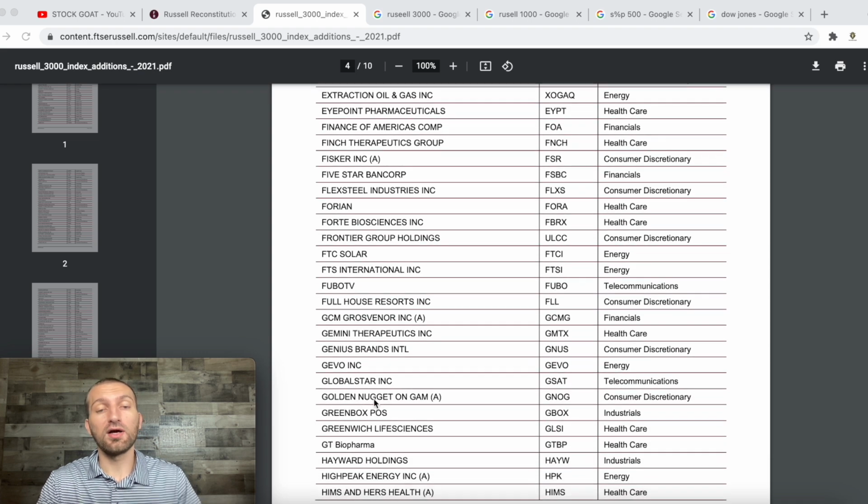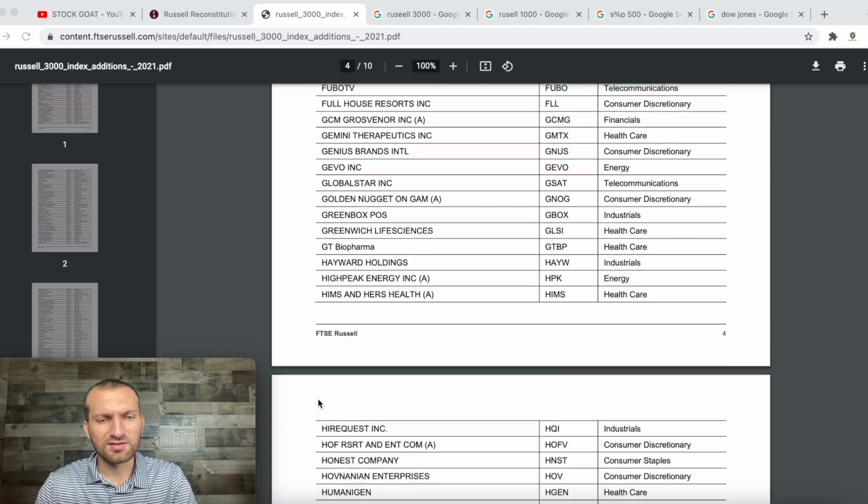Golden Nugget Online Gaming. This is another one that has just been added, another SPAC stock. They do online sports betting and gambling through their casinos, and they have great year-over-year growth, great revenue, great valuation. I think the market cap's under $1 billion. It just doesn't get the traction. I just think the CEO is focused more on his casinos than this company. So it's one that's been sleeping for a long, long time, and people lost interest.